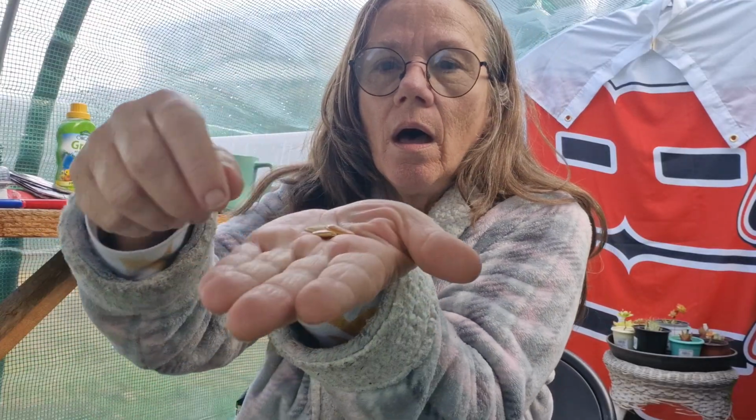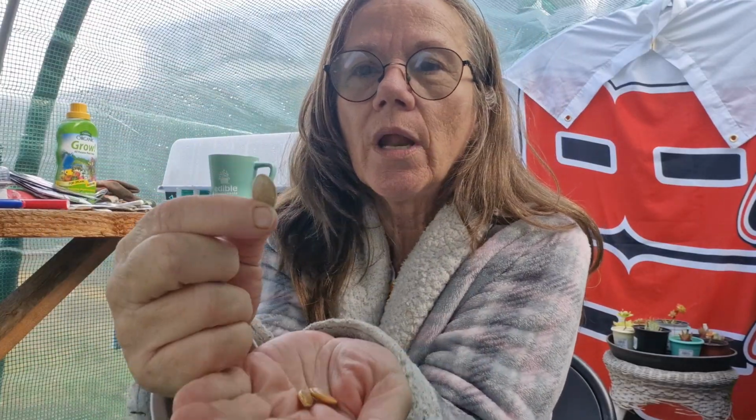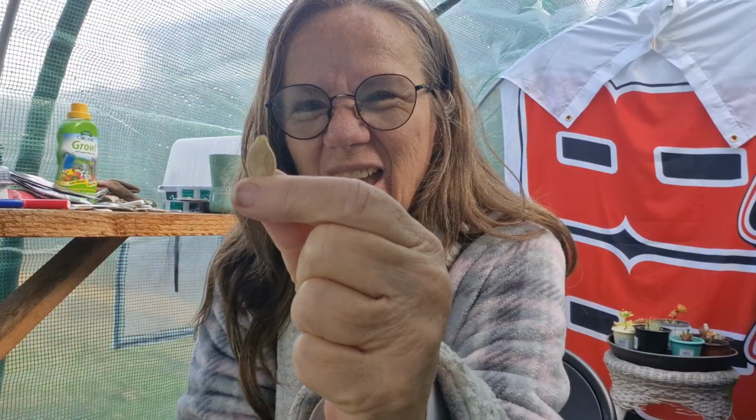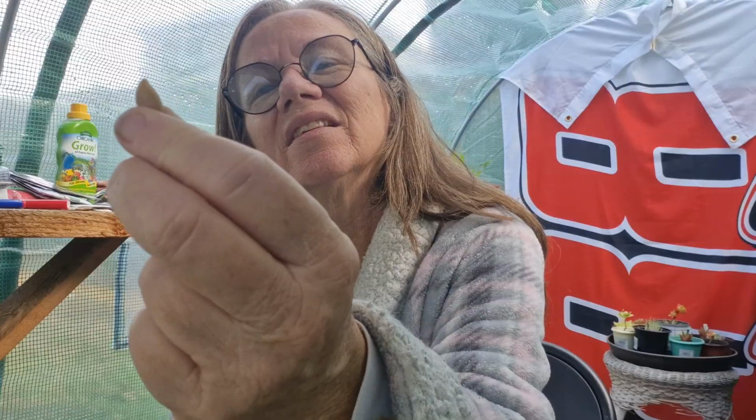So essentially, this is what I'm used to seeing in terms of a pumpkin seed. Okay, almost white, but that's it. But most of the seeds look like this. And it's really weirding me out because I've never had any pumpkin seeds that look like that. I've never had pumpkin seeds look like this before.